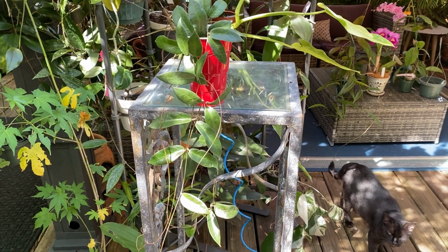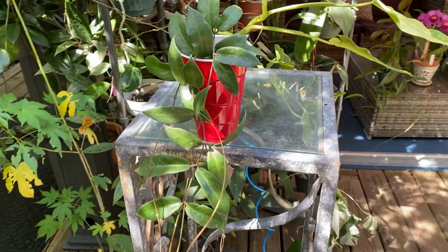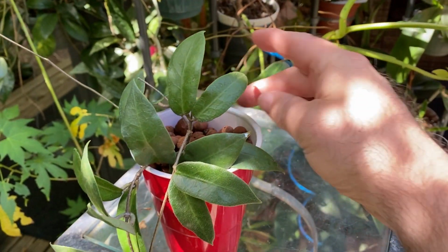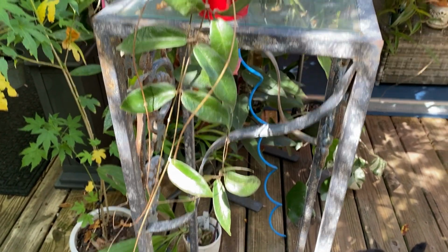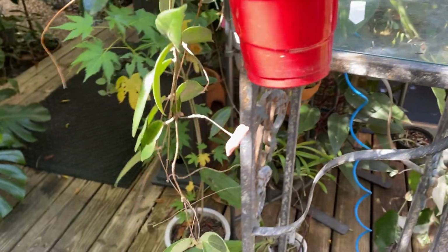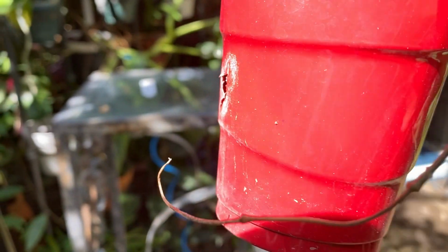And this is Hoya patella. I've had a hard time over the years getting this Hoya to bloom, so I decided to grow it in weka. And as you can see, it's in these little clay balls. And there's about a half inch of water reservoir at the bottom. And it gets a lot of rainwater, and for the overflow, I made a hole on the side of the cup here, so if it gets too full with rainwater, it just comes off the side.